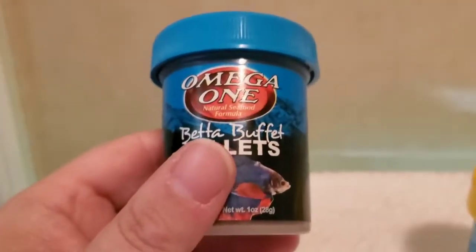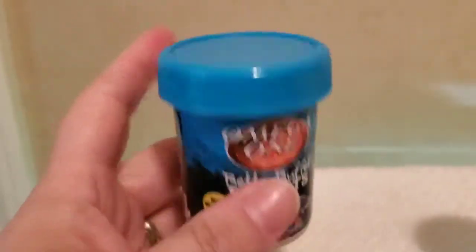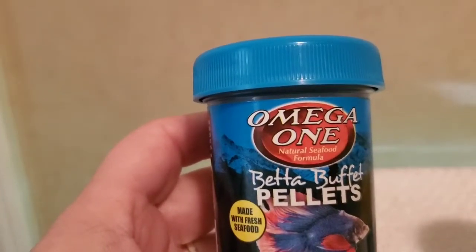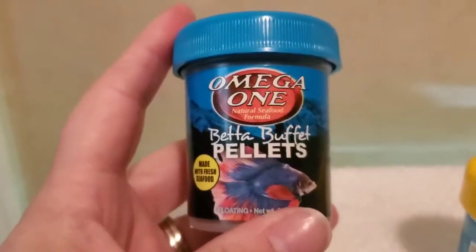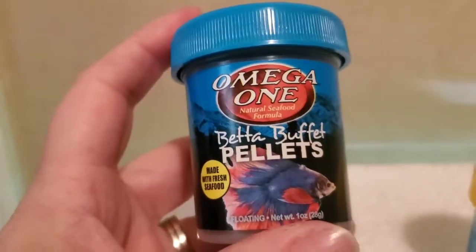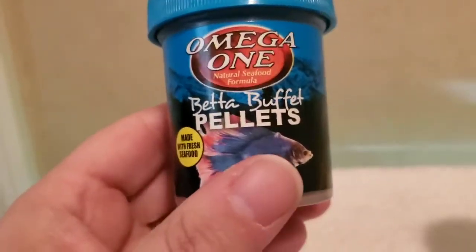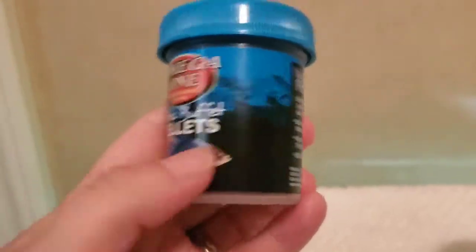Now Omega 1 has different sizes of their containers. The smaller size like this usually comes with the pellets, the flakes, and the bloodworms, I believe, and I have all three of those. Then you can go on the bigger side, where they have the flakes in a huge size, and that's what I have also. It depends on how many Betta Fish or multiple animals you have, and what size container you want to get.